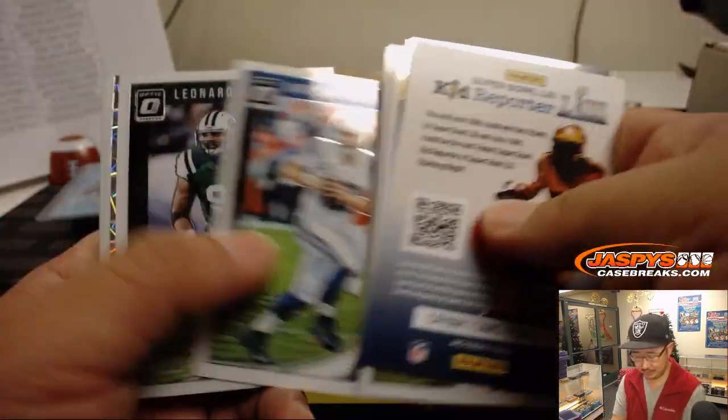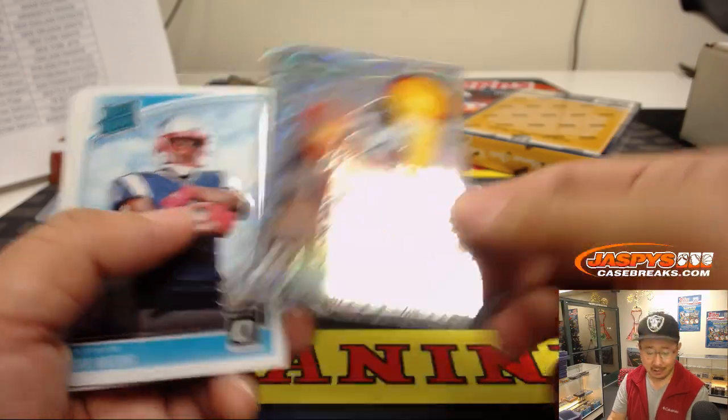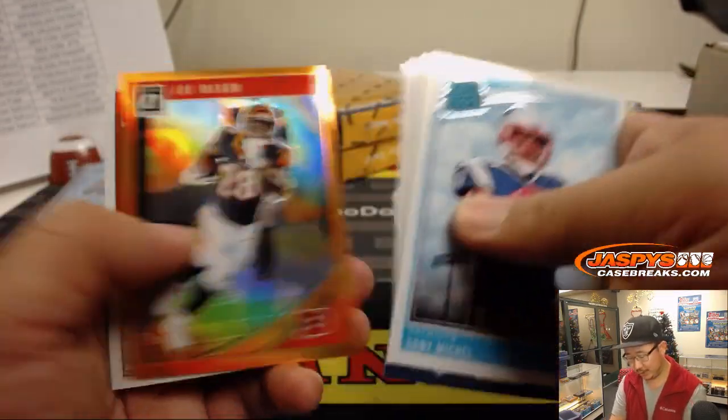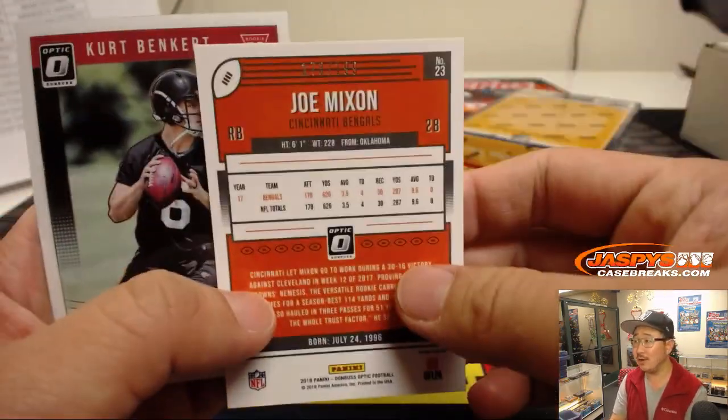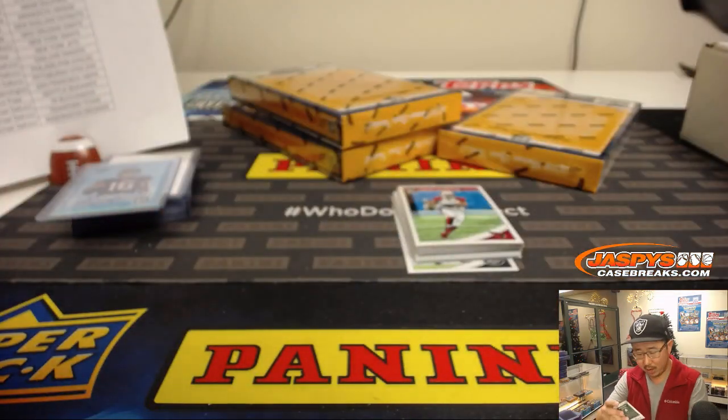I don't know, where are the Ravens? I feel like we haven't seen a big Raven hit in a while. Downtown Antonio Brown. Look at that. Michael Gallucci with his Steelers, Steel Curtain. Love those downtown cards. Downtown Antonio Brown.